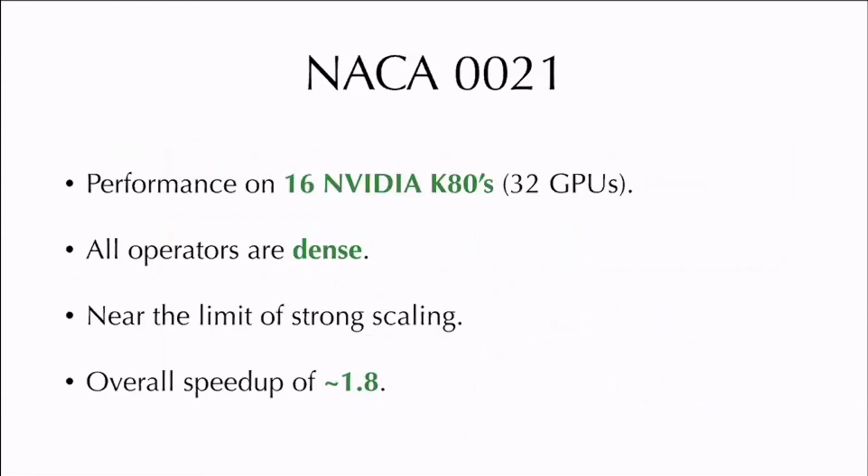Okay, so what's the performance difference here? Well, since we're looking at an anti-alias case, the operator matrices here, just due to the way things were set up, are all dense. I really pushed us out near the limit of strong scaling because this is a very expensive test case. You have to run for hundreds of passes over the chord. And so it takes a very long time, hence I used a lot of GPUs. And what I observed was an overall speed up of 1.8, which again is very respectable considering it cost us almost nothing in terms of the accuracy of the overall results.